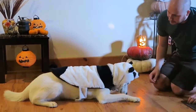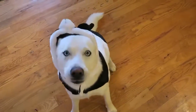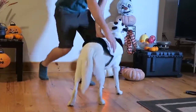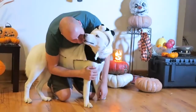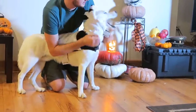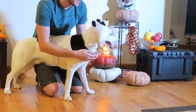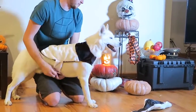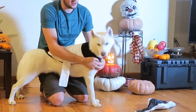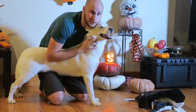Look at this cute panda. Look at this little panda. Look. Can you sit? Good boy. Good boy. Alright, that's a pretty awesome costume. Luke likes it. I think Luke approves it. Don't you, Luke? Yeah, he's licking me. And you see, he doesn't mind the hat because it stays on him. It doesn't slide out. And he's not shaking it off. So he approves it. This two-piece doggy costume for Halloween has gotta be the best costume. We're gonna go steal all the candy and all the doggy treats.